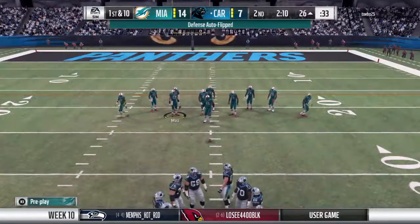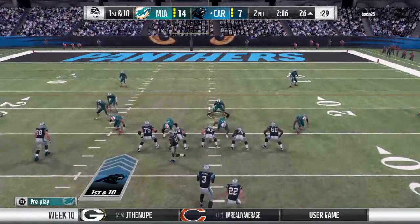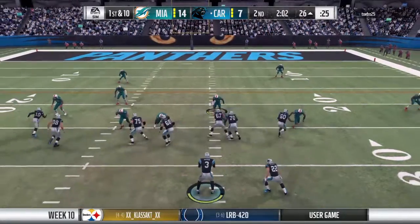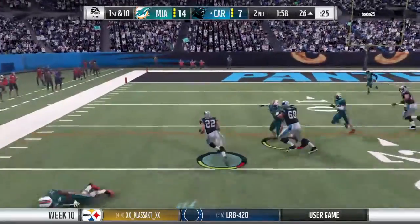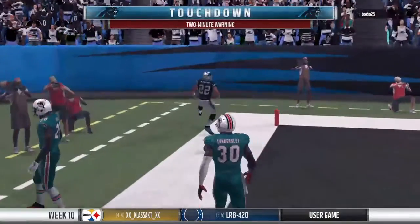Not only does he make the catch, but has enough body control to get his feet down inbounds, toe-tapping and dragging to make sure he gets it done. Back to the ground attack here. It's McCaffrey. And some space here. And he'll take this into the end zone.